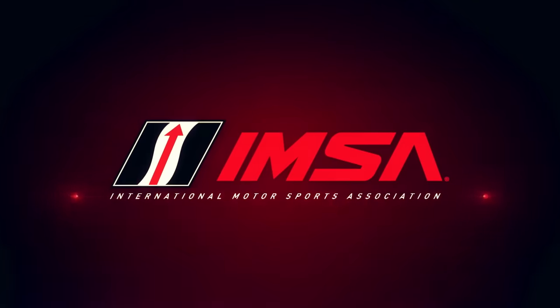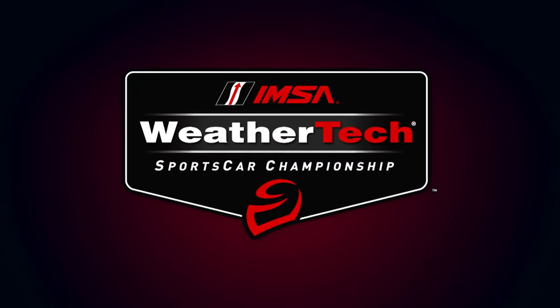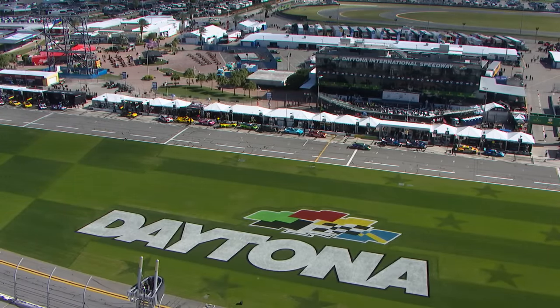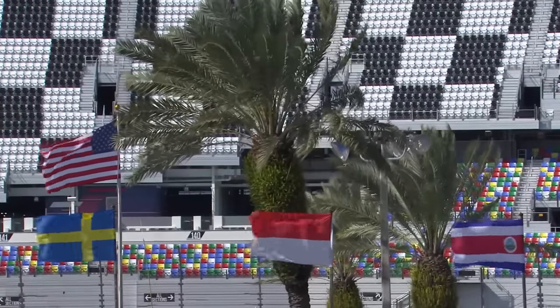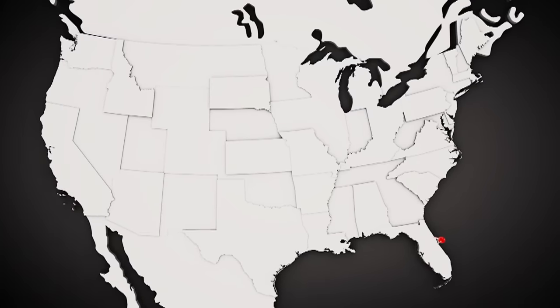Practice session for the GTP cars only out on the circuit. And I have to say, I'm rather excited by this. So the session has shown as starting, and we've got the cars going immediately out onto the circuit.